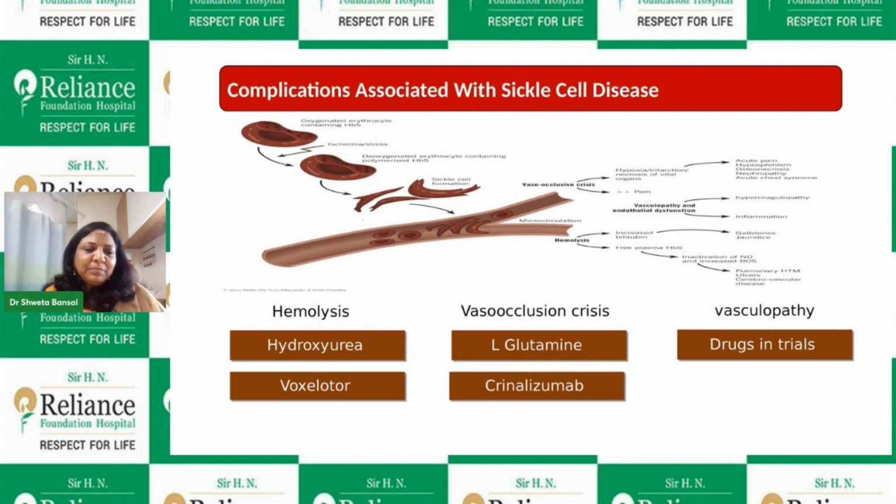Then we have crizanlizumab. This crizanlizumab can be used, it is a P-selectin inhibitor. So what is a P-selectin? It is an agent which helps in the clumping of the platelets and also of the neutrophils with the endothelium, and also this causes an increase in the vasoocclusion, leading to more vasoocclusion crisis. So when we inhibit the P-selectin, there will be less vasoocclusion and there will be more normal flow, and hence there would be fewer pain symptoms. So crizanlizumab can be used in patients who are having frequent vasoocclusion crisis.